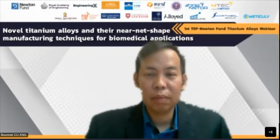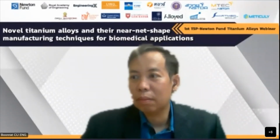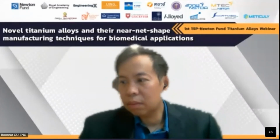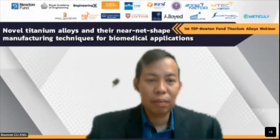Yes, this is the plan for the TSP project actually. As you may recall from the application, we are designing now a kind of biomedical test kit. I mean, collaborate with Oxford as well. One aspect. Another aspect, as you said, the fabrication of the kind of test implant that we are looking at the moment. Yeah, so that's what we are doing, Dr. Anjali. Thank you very much.